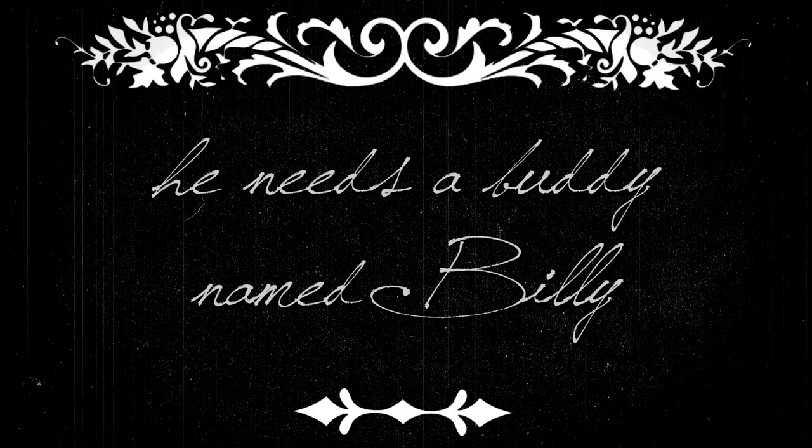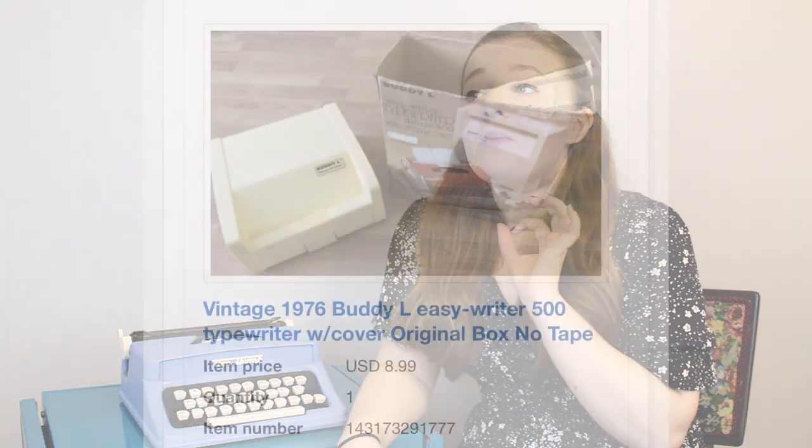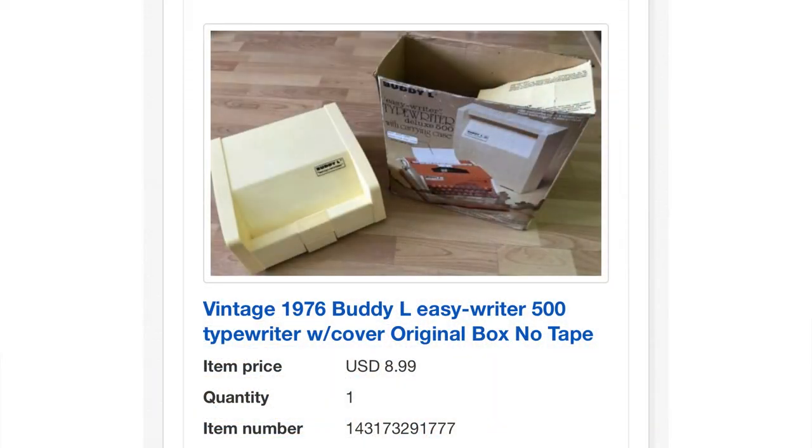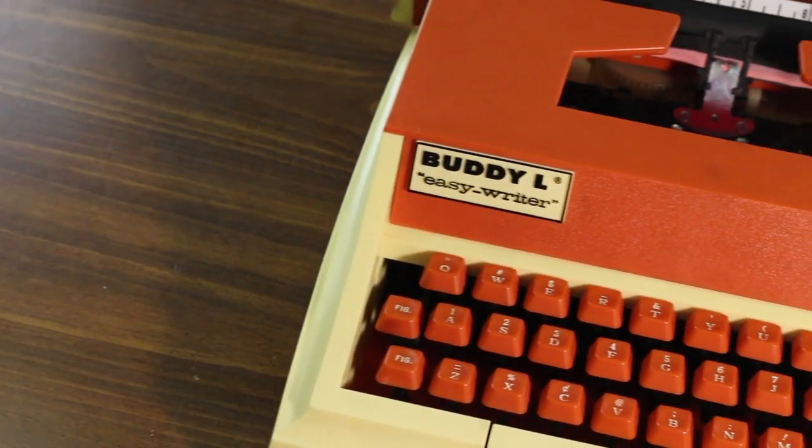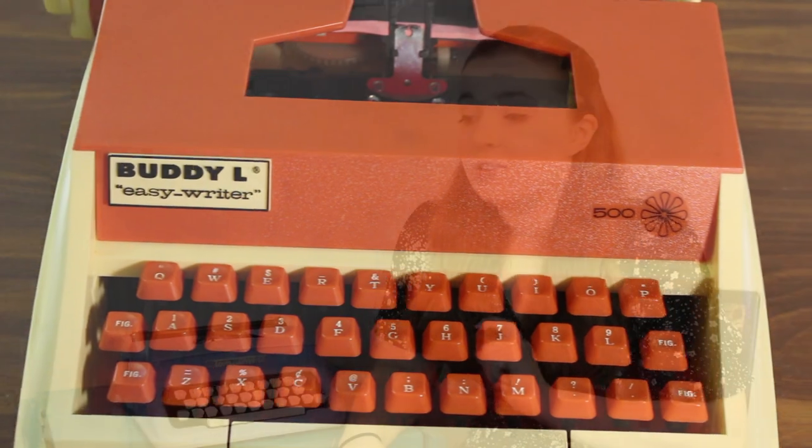So then I decide, well, hey, I've got one toy typewriter that works. You know what I really need? A second one. So I ended up on eBay looking at toys from the 1960s and 70s, and I found this Buddy L Easy Writer typewriter from 1976 in orange and cream, and I was able to buy that for under $25, and I decided, well, hey, this one would get lonely, it needs a friend, and now I have two working toy typewriters within my collection.